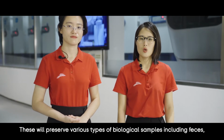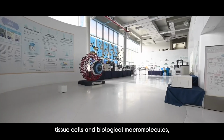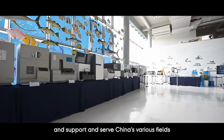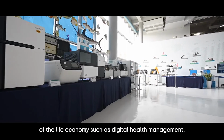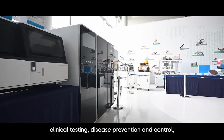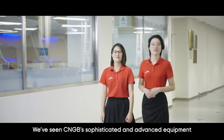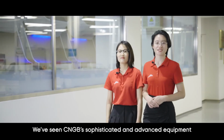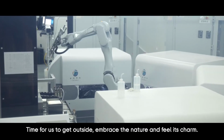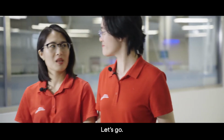These will preserve various types of biological samples, including feces, tissue cells, and biological macromolecules, and support and serve China's various fields of the life economy, such as digital health management, clinical testing, disease prevention and control, efficient agriculture, and species diversity protection. We've seen CNGB's sophisticated and advanced equipment in leading integrative competencies. Time for us to get outside, embrace the nature, and feel its charm. Let's go. Okay.